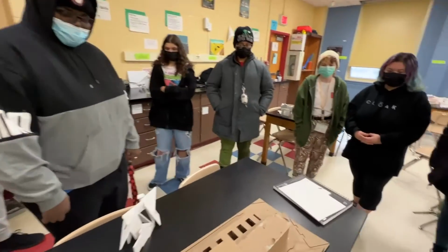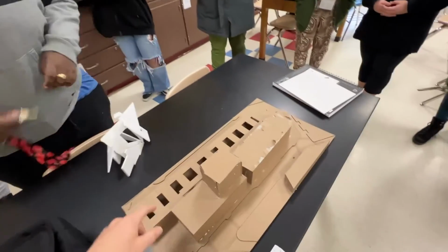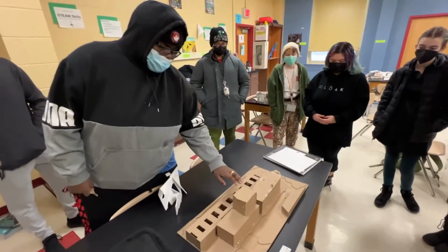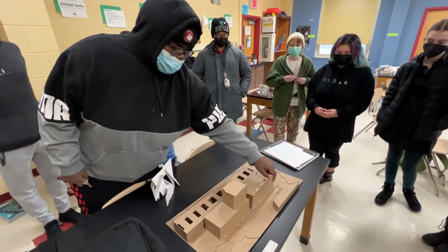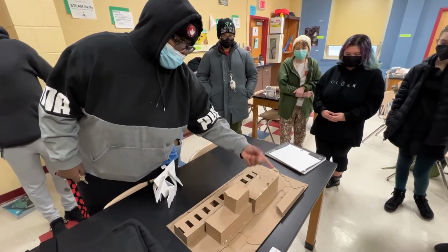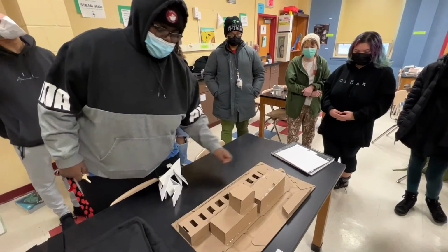Can you just explain what the rest of this model is, and what all the other things are? Why did we even do this model? Yeah, so basically this is the apartment. This is a part of Fenway. I think this is the gate. And this back here is a gas station.